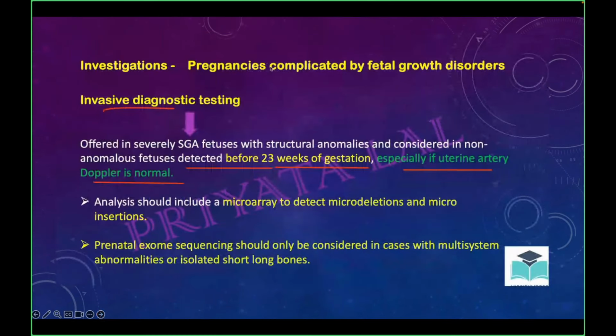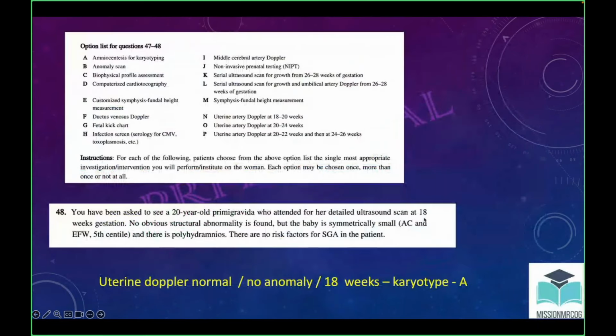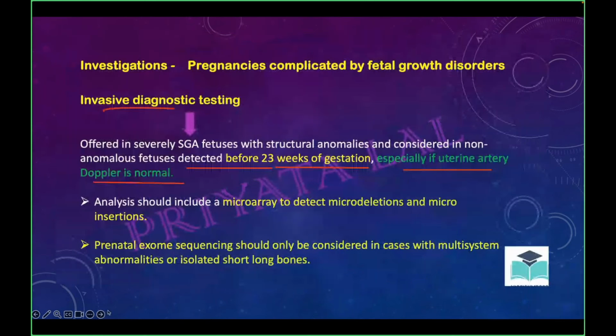Okay, this is a direct question from the guideline. Offer invasive diagnostic testing in severely SGA, with structural anomalies or considered as a non-anomalous fetus detected before 23 weeks of pregnancy when the uterine artery Dopplers are normal. So the patient in the discussion, she's 28, she's 18 weeks, no abnormality and severe SGA. So early, there could be the possibility of chromosomal lesion. So invasive testing has to be done. This was the same in the old guideline.